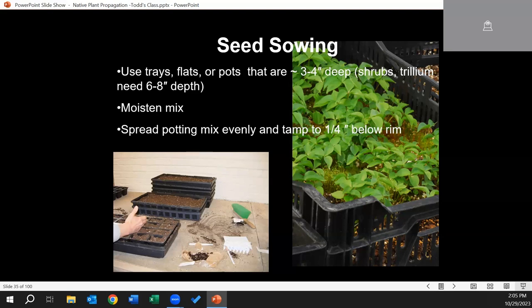But make sure when you're planting Trillium seeds that they go into a deep container. So this is an 8 to 10 inch bulb crate. And I might put some newspaper on the bottom or just pack potting mix in it really snugly and then sow Trillium right on top.